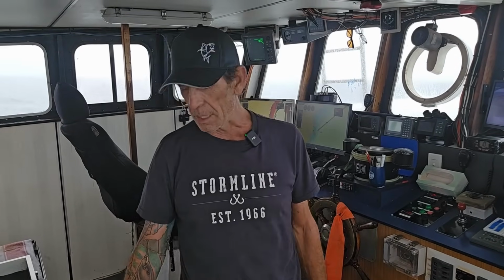Gear worked well. Boat was going great. The crew were fantastic. So yeah, stoked. And some bloody good fishing. Yeah, some nice yellowfin, a couple of nice bigeye, a heap of sorties and a few striped marlin.